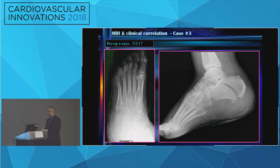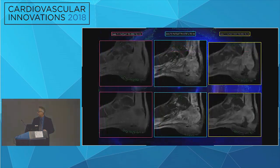And so this guy, this was truly a pathologic fracture from osteo, I believe. And do these images look that way? Why do these look this way? It's a bad connection with the cable. But it won't be presented like that.